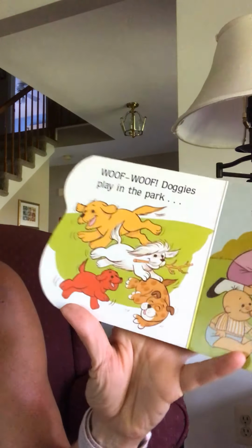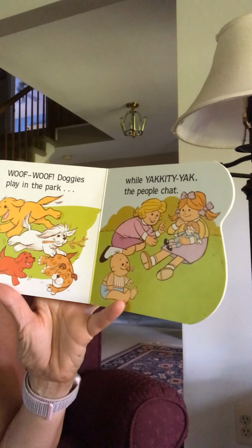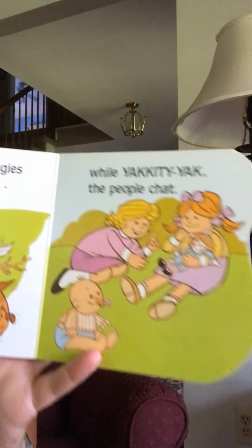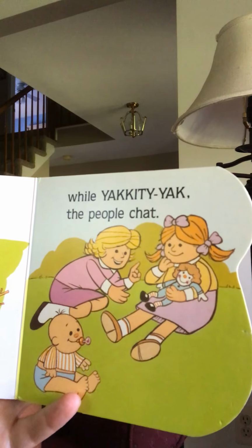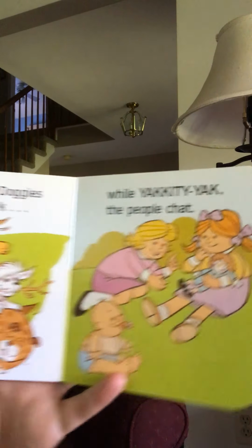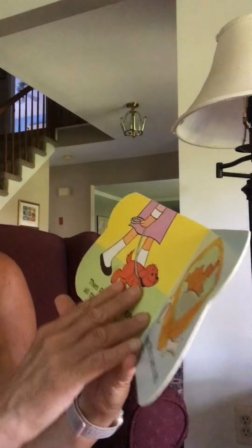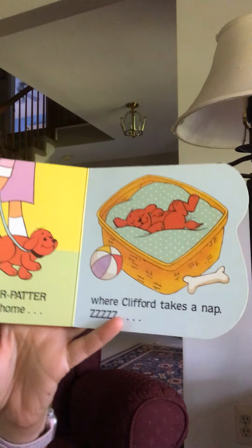Woof, woof. Doggies play in the park. While yakety yak, the people chat. Oh, Emily Elizabeth has a little friend. And they're chit-chatting, and the dogs are barking, and everybody's having a fun time. Then pitter-patter all the way home, where Clifford takes a nap.